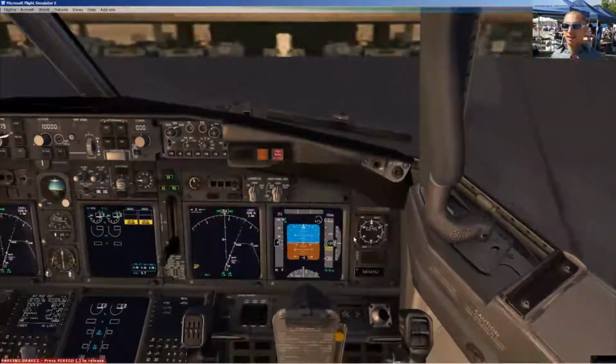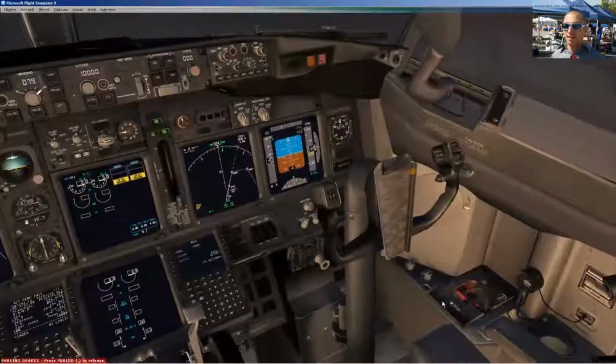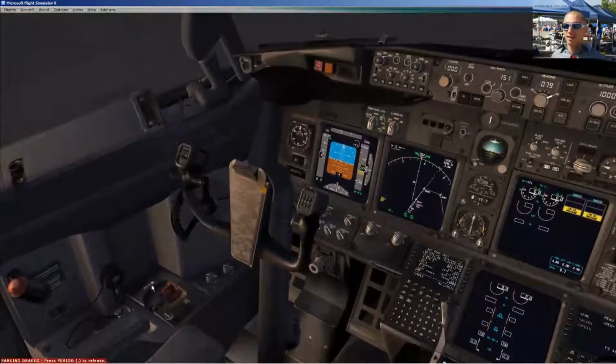Okay, so anyway, at this point let's do the pre-flight checklist. So pre-flight oxygen is tested. Let's go ahead and test the oxygen for the first officer and the captain's side. Let's go ahead and do that as well.